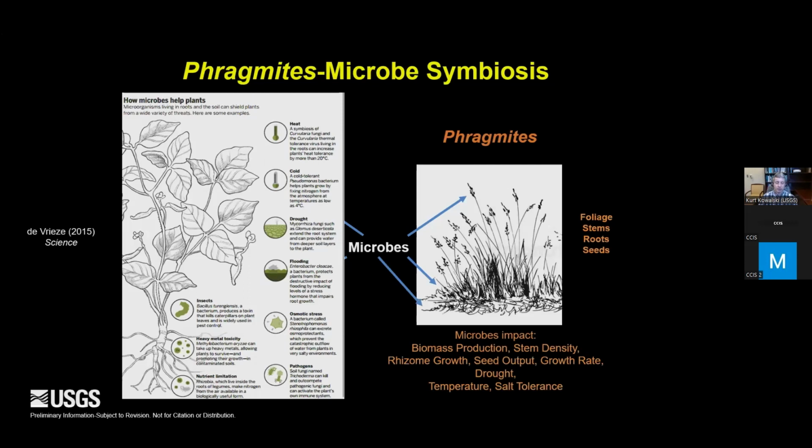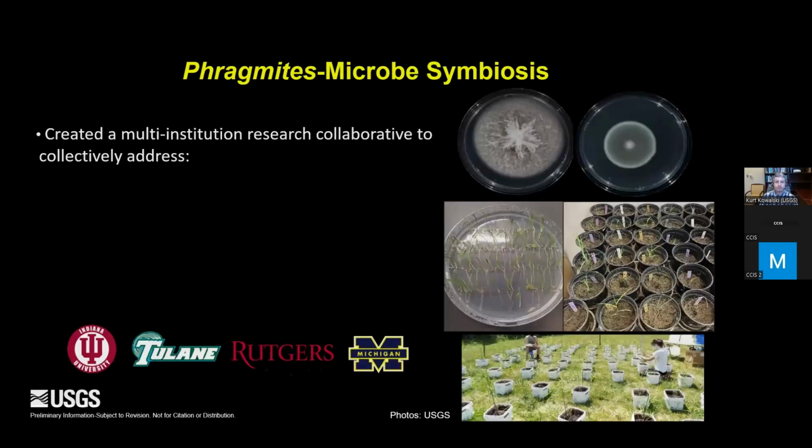And I just offer this one paper. This is pretty well known, pretty well published, but this one paper in Science lays out some of these ways that microbes help plants function and help them be very competitive. And so our question is, can we disturb that relationship in Phragmites as a form of control?